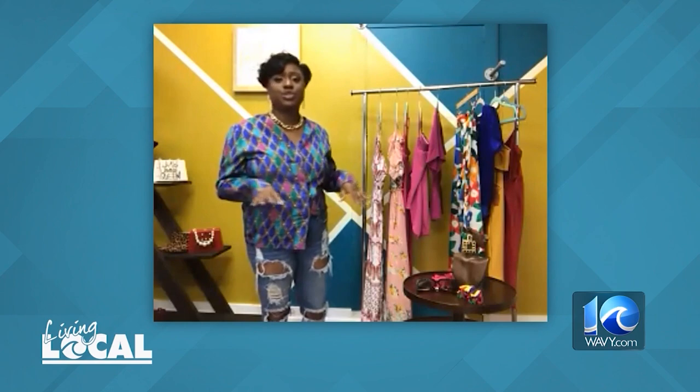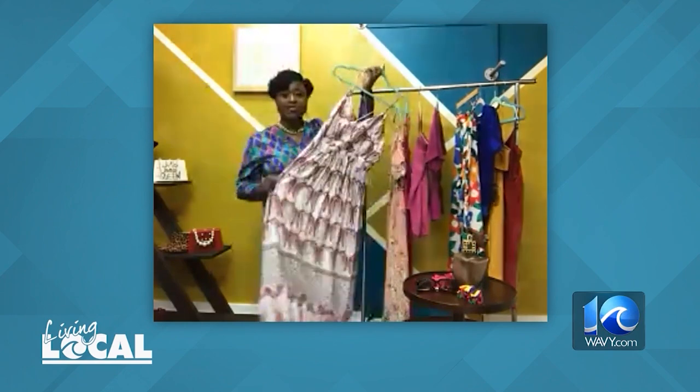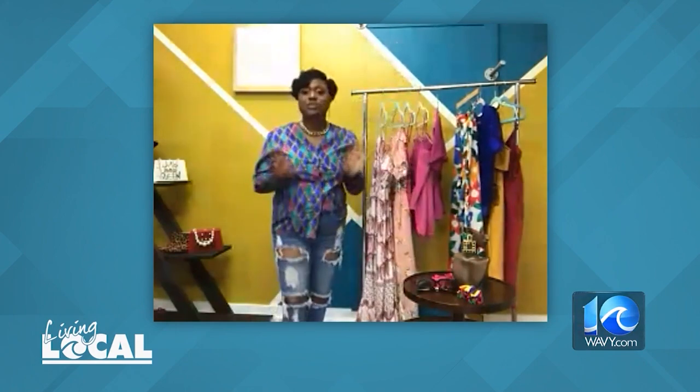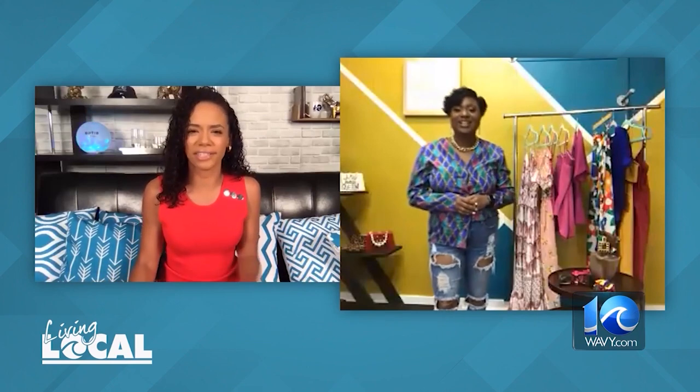Sundresses are really on trend because they're comfortable and stylish. So you could do a nice flowy sundress like this. And so the goal is to still be comfortable, but to still be stylish. I love that. And I really love the vibrant colors on that sundress. Is that also a trend that we're kind of seeing going into the summer?